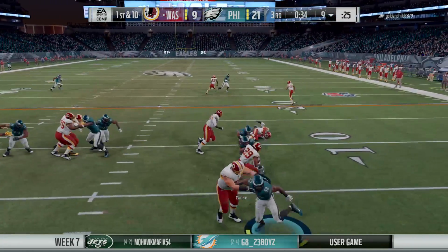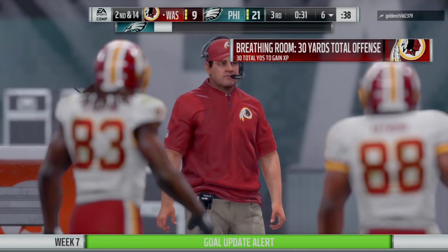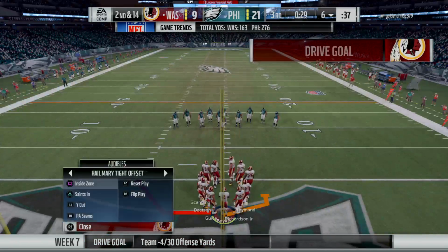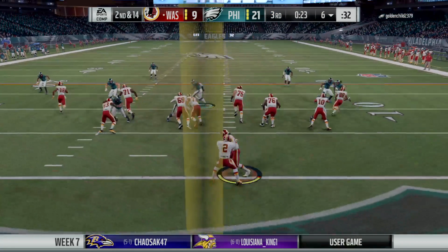They'll run it now out of the gun. And he will lose yardage here back to his own 6. It's a loss of 4 there, bringing up 2nd down. If these guys are going to chop into that deficit, they got to do a much better job in the run game. Caught behind the line of scrimmage, no yardage to be found.